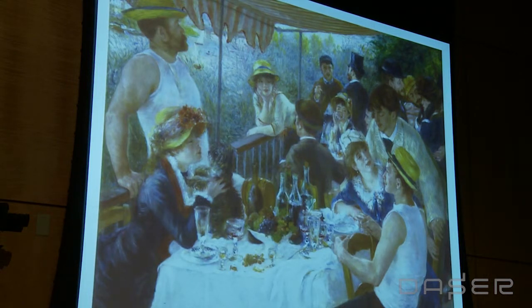What's closer to you? What's further away? Where is there movement? Where is there stillness? Hear the sounds within this painting.